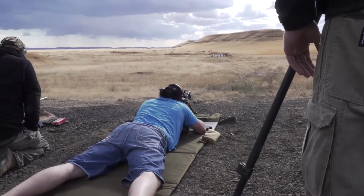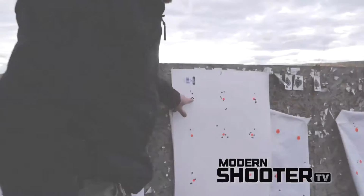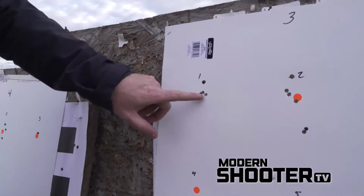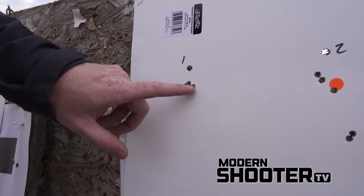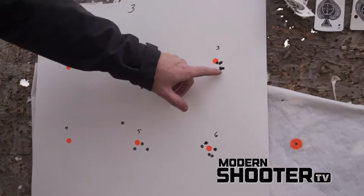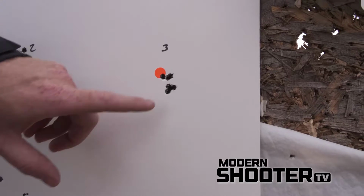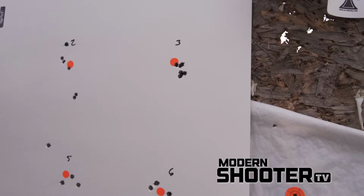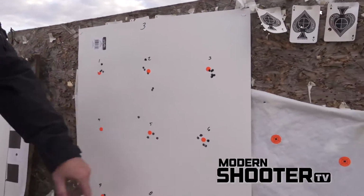Everybody's pretty excited. A lot of guys shooting out a lot further than they ever thought they could, out past 1,000 yards. When we come back, a nice little grouping. This was a correction. His first shot was up here and he came down. We had him nice and tight in there. This guy right here, he had a first group right here, and then we brought him up, and that was the second group. So we got a couple of the guys that are shooting extremely well. Some of the other guys are starting to figure it out.